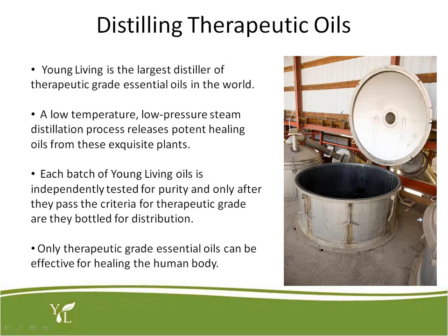And if you are not really familiar with the distillation process and you start distilling oils that may be green or maybe not at their optimum state, you're going to get inferior oils. Only therapeutic grade essential oils can be effective for healing the human body.